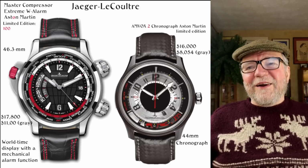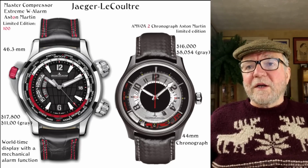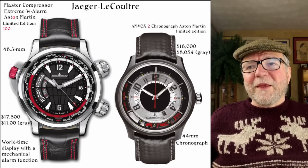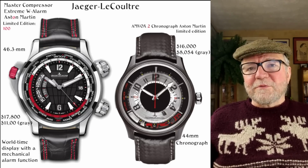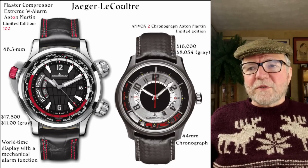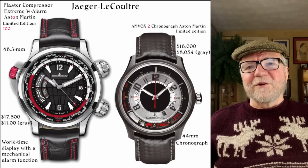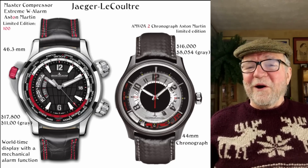Okay, now another one. Now this is named after a particular car, another different particular car, and that's the Amvox 2. It is an Aston Martin, but it's a different Aston Martin. It's called the Amvox 2 Chronograph Aston Martin Limited Edition. I don't know how much this was limited to. Another good size watch, 44 millimeters, clean as a whistle though, but it's a chronograph. They're just, to me, very interesting looking watches. The one on the left is pretty wild.